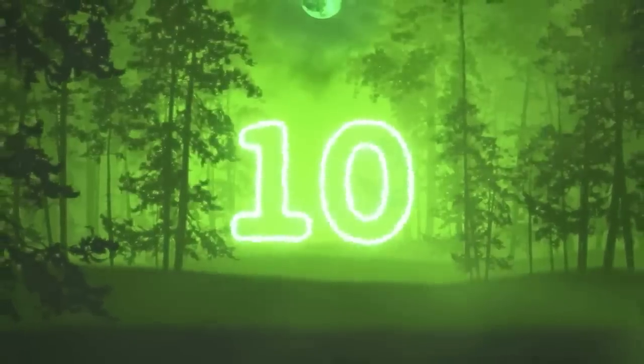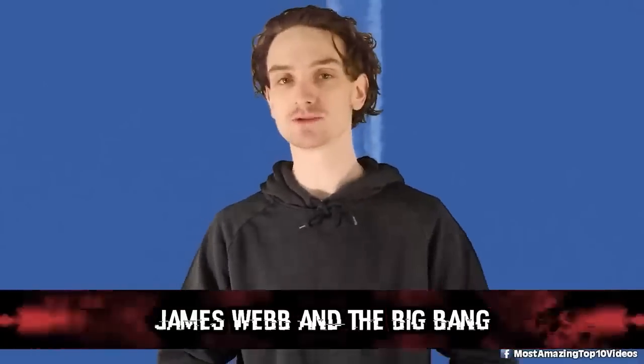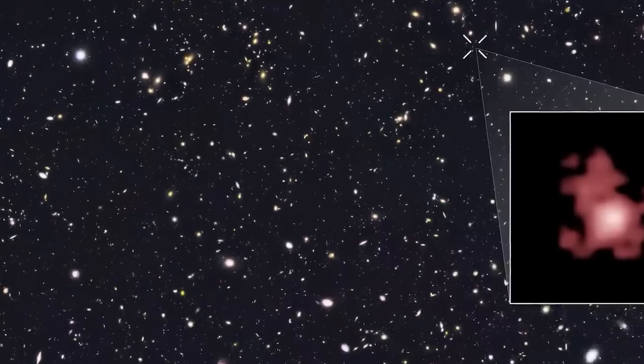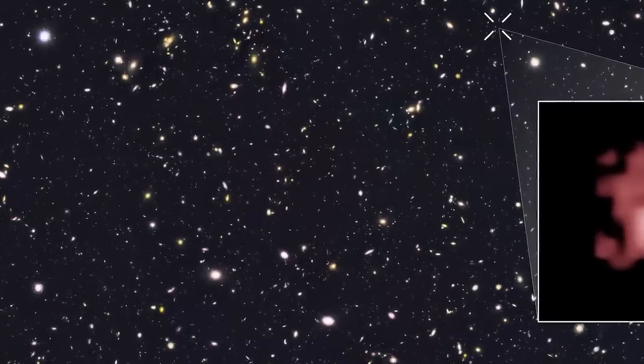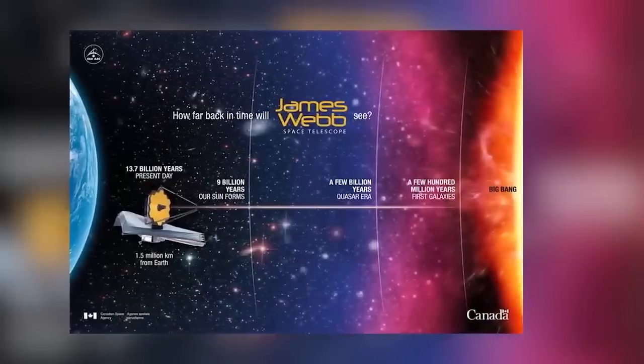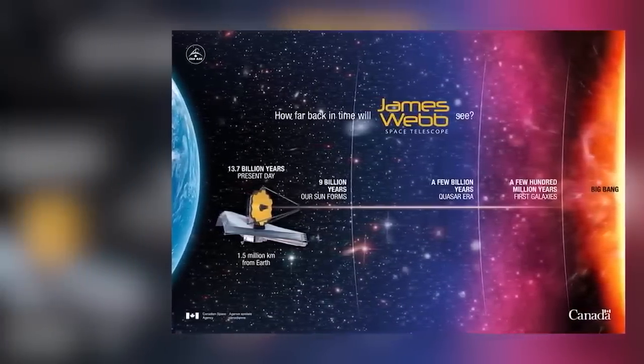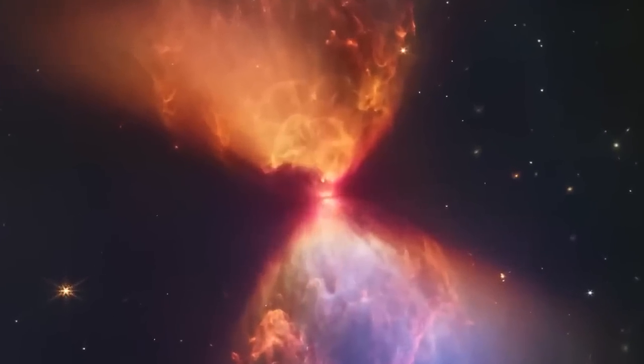Number 10, James Webb and the Big Bang. Okay, here we go. We'll kick off with some recent news. The James Webb Space Telescope has, of course, been blowing our minds casually for a couple years now. Since its departure up into space back in 2021, it has been showing us these beautiful displays that we never dreamt of ever seeing. Stars so faint and so far away that until this point, well, we had no idea they were even there.